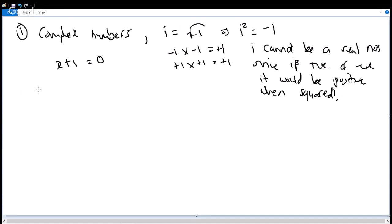The way complex numbers are written is with two components. So a complex number, I'll just say Z, is, for example, 1 plus 2i. So you have a real part, that's your normal number, which you're familiar with working with. And then you add a complex component. So that's plus 2i, where you know that i squared is equal to minus 1. So that's a complex number.